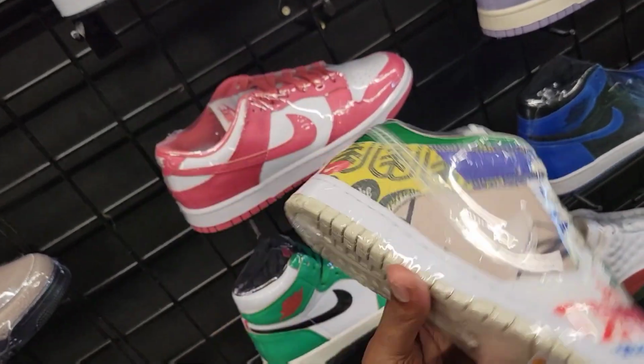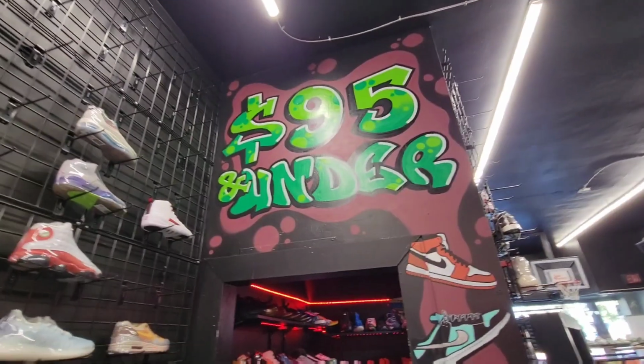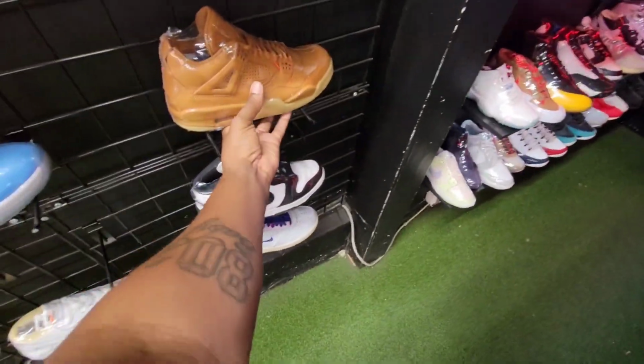Got this Dunk right here for you Dunk heads, size 7.5, $199. On the retail for these, place that had the room for everything under 95 bucks. A lot of good steals in here too. Before we get in there, look at this though.